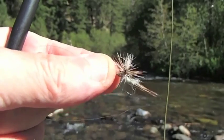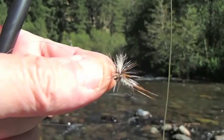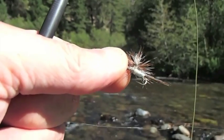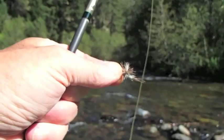I never come up in the state of Montana without this dry fly tied up in various sizes. This guy right here is a number 14 tied up on a long shank hook. Okay, let me make sure this autofocus is working.